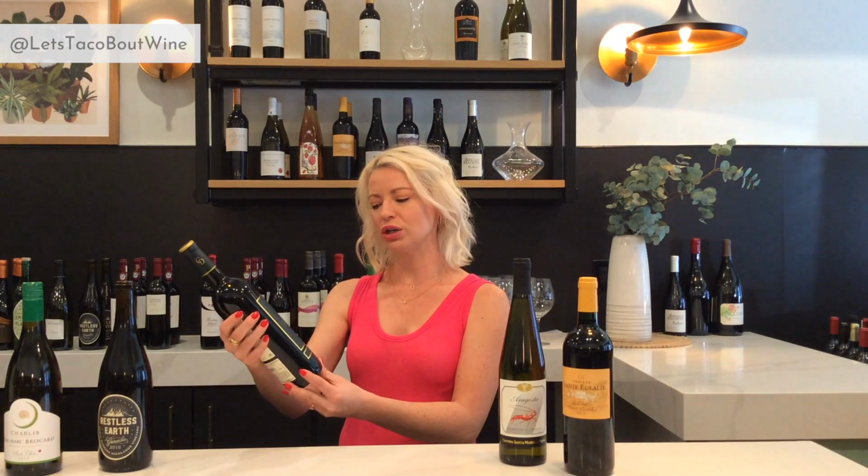Do you find yourself staring aimlessly in the wine aisle like you're in a foreign country where you don't speak the language? Does trying to read a wine label make you feel like trying to decipher hieroglyphics? Bordeaux?